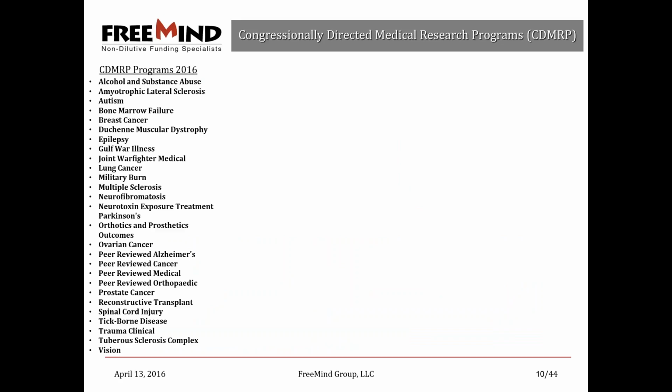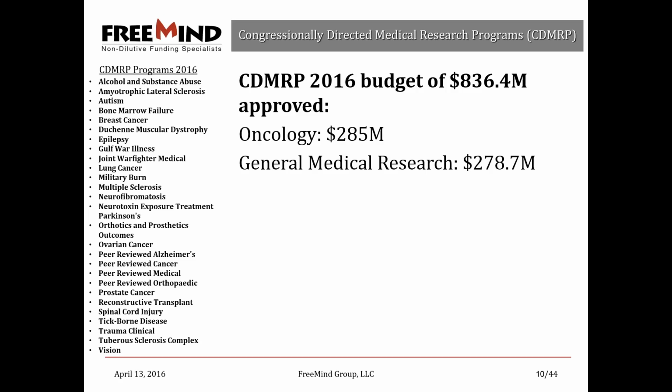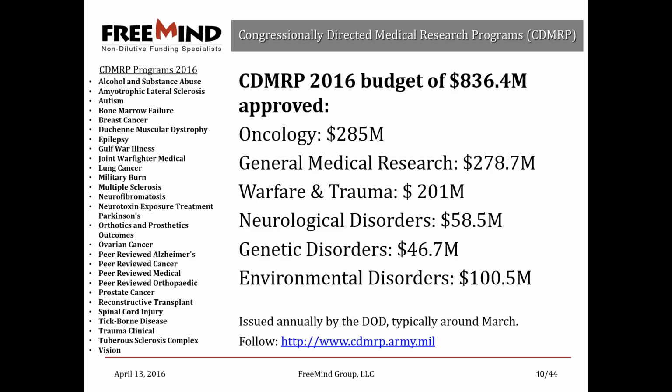And this is just a quick overview of the programs that are available for 2016. We will go over them in a bit, but I would just like to share with you a few numbers. So first of all, the budget for 2016 from the CDMRPs is $836.4 million. And I just roughly divided that budget into groups. $285 million for oncology, for general medical research, another $278.7 million, for warfare and trauma, $201 million, neurological disorders, $58.5 million, genetic disorders, also environmental disorders, and of course, feel free to log into the CDMRP website. Again, very useful. It has much more information than I will be able to provide due to time constraints today.